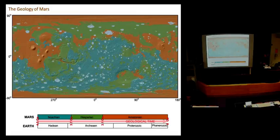So down at the bottom here you have the Earth's geological time scale, from the present day all the way back to pretty much the formation of the Earth 4.5 billion years ago. And above there you have Mars' geological time scale. We have the oldest period, called the Noachian, which is represented in blue on this map.